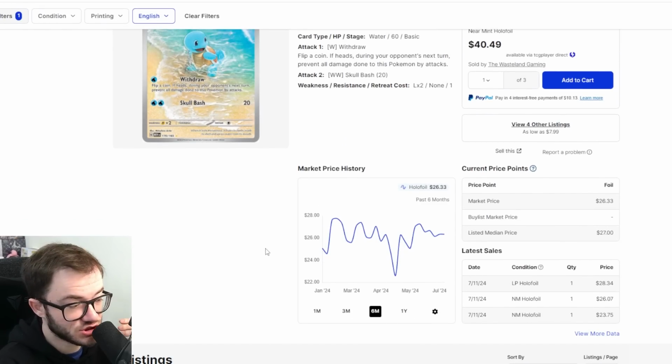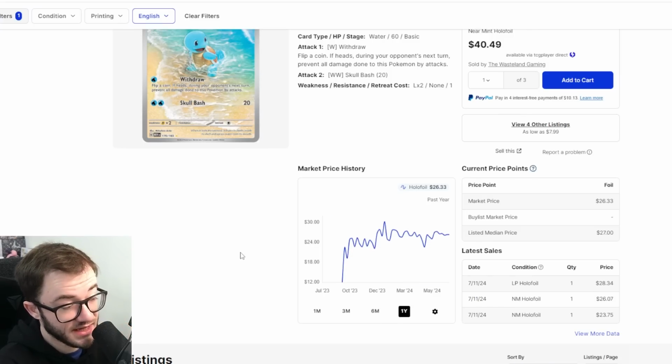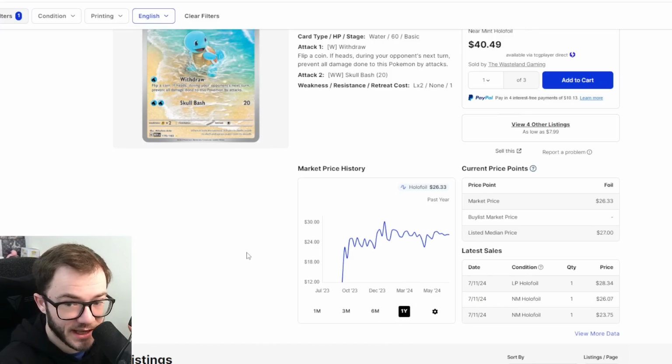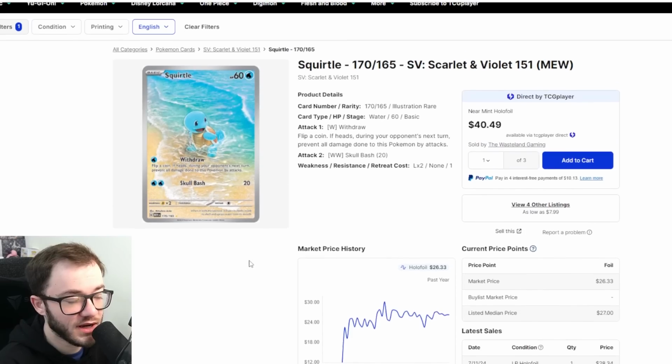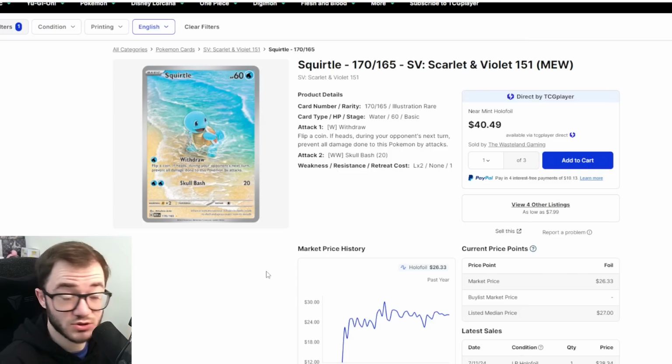Over the past 6 months, it's just stayed pretty steady. I mean, yeah, fair enough, the weird dip there, but even over the past year, these cards have just stayed the course, right? They're not really climbing that much. I mean, they're worth a decent amount of money, look, right? $26 is very good, but it just isn't really doing anything.